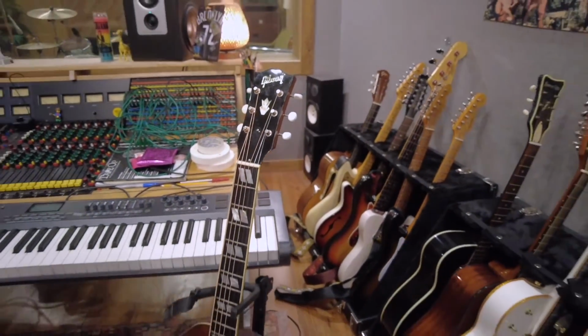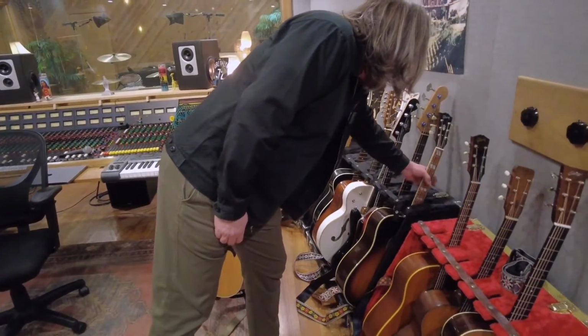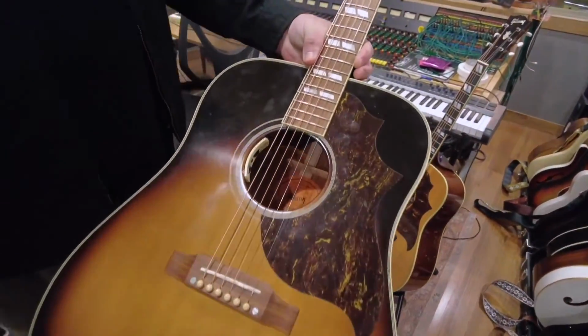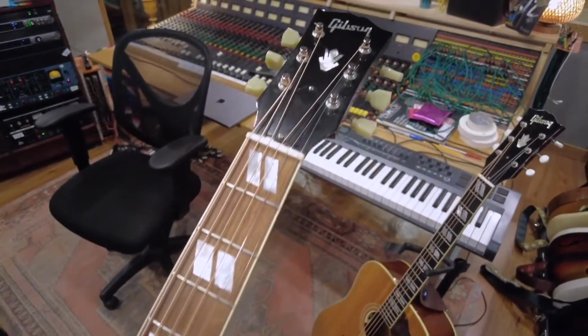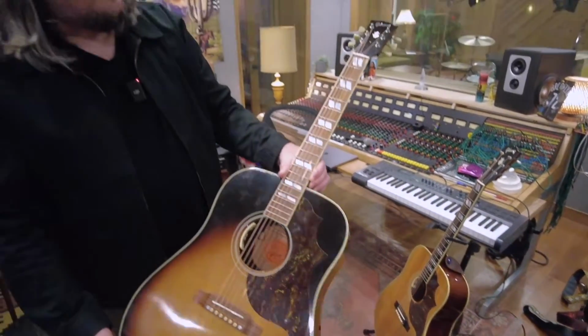It just doesn't have the ornate pickguard with the bird on it or the burst. This is the same thing. That one's from 2011. This is from 2016. This is a custom shop Southern Jumbo. I've had a few of these on and off, and I just realized how much I love this.